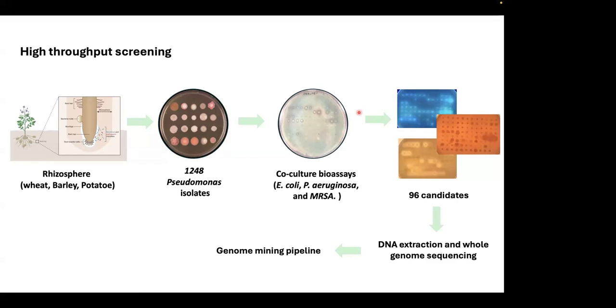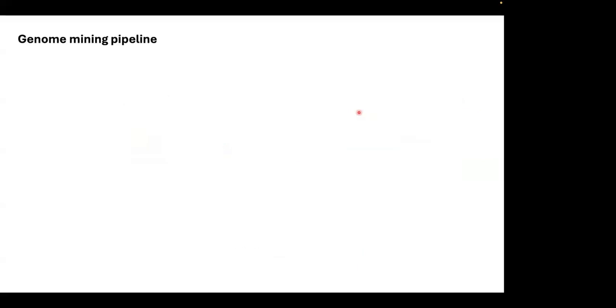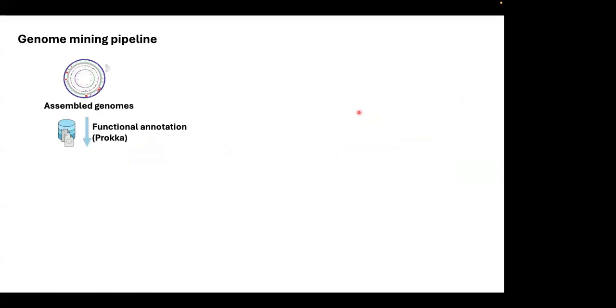I'll walk you through this pipeline step by step. Some of you may be familiar with some of these tools. So we start with the assembled genomes, and then annotated those genomes with Prokka. For genome mining, I primarily used antiSMASH. There are other tools that you can use like NP Searcher or BAGEL or RiPPER, but antiSMASH is kind of an all-in-one tool. And it's kind of more popular as well for bacterial genomes.